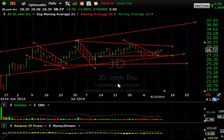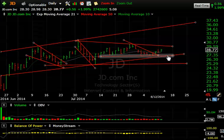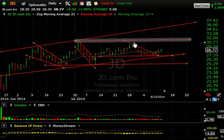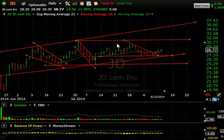JD, another one of our recent swing trades, and a new IPO. It ran up, pulled back, ran up, pulled back, ran up, and formed the wedge, and looked like it may be moving again. So keep an eye on this one, especially if it gets over 29. I think it could take a run at the 35 range, and then make it all the way up to the post-IPO high at 31.22. So this is a semi-resistance zone in here.